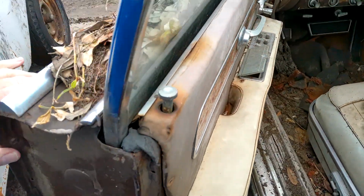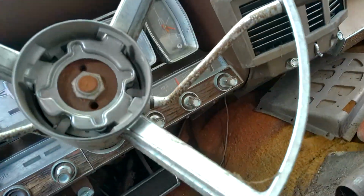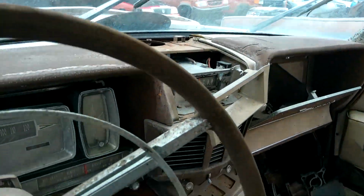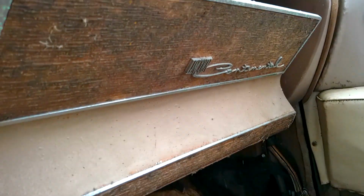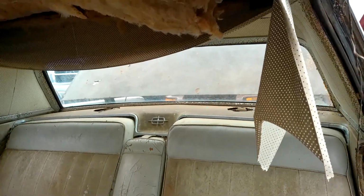Glass is good. This has power everything. Let me get in here. And how many miles on this? 67264. Stereo. Let me see, what's that say? Continental. Yep, that's a Continental right there. Continental, and of course it's got the hubcaps here. If you need some hubcaps, power seats, back door, back interior. Looks. Let's take a look here. Look at that.